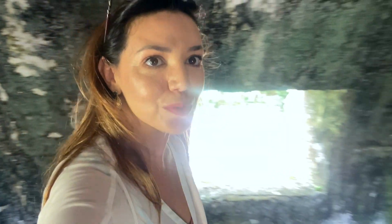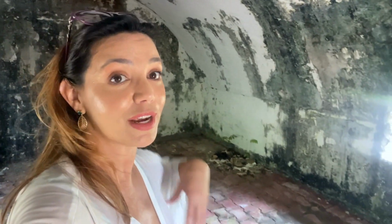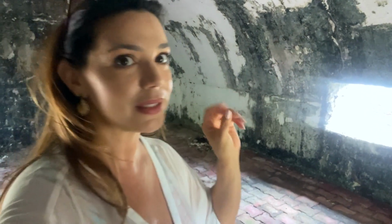Right here is where the Dutch used to hide their weapons. It's a lot cooler down here, and the reason why they hide it here is because here's cooler and it wouldn't explode. And this is built out of a different material, and that's why it's so cold.